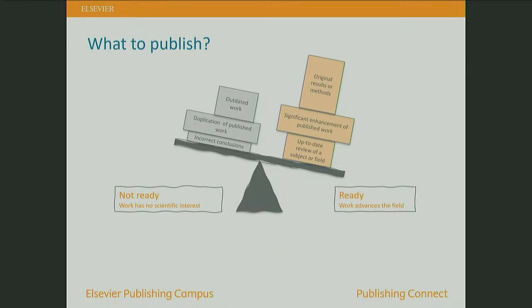So basically, this is what I show here. Please always show original results, also original methods, new methodology, science that enhances previously published work, or that supports previously published work. Don't use incorrect conclusions, and you can also write review articles taking into consideration the latest publications on a specific topic. So with all this in mind, you are ready to publish. If you are on the left side of the balance, then you are definitely not ready to publish. You are all mindful of this, I'm pretty sure.